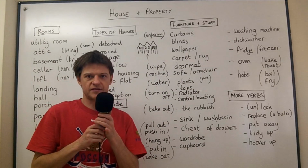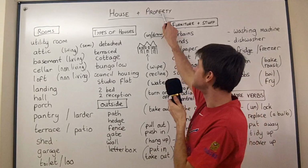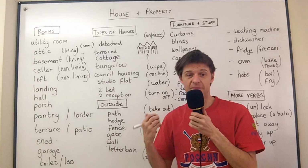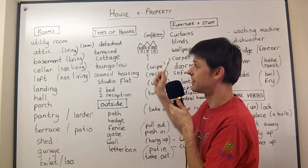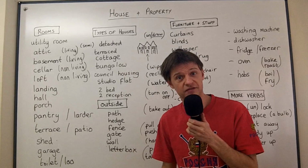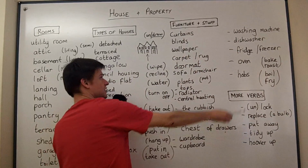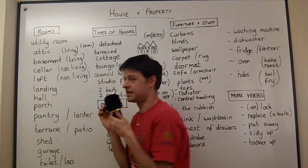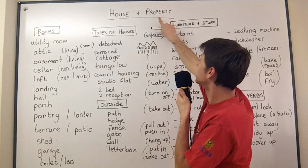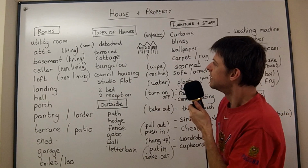Okay, welcome to a lesson today on houses and property. Property means a house. When you are thinking of buying a new property, you're thinking of buying a new house. Property can also mean anything that belongs to you. So all of these things which are furniture and objects, they're also things which belong to you. They're also property in a way. So this word can mean a couple of different things. It can mean objects, it can also mean houses.